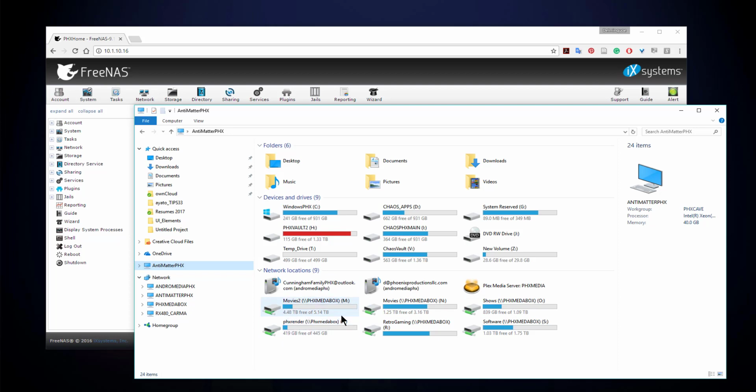I've got 5 terabytes here for movies, 3 terabytes here. So I've got like 8 terabytes for just movie storage. And then I have an additional 1 terabyte in here for TV show storage. So that's 9 terabytes right there. And then there is an additional 2 terabytes that sit down here.